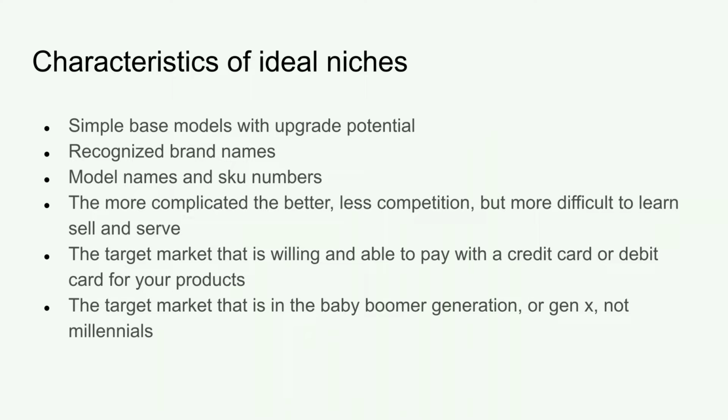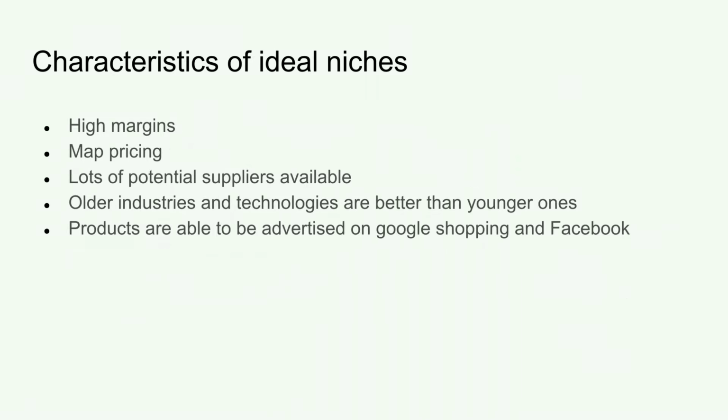The target market that is in the baby boomer generation is the best. Okay, they're older, they've been around longer, they're not so fickle, they're not so short-sighted. Gen X is also great as well, but not millennials, guys. You don't want to sell to young people because they're very fickle, they don't have a lot of money usually, and they're very impatient. Okay.